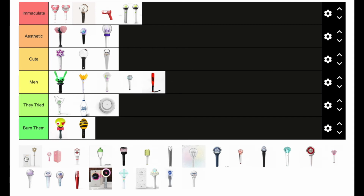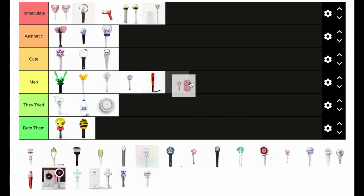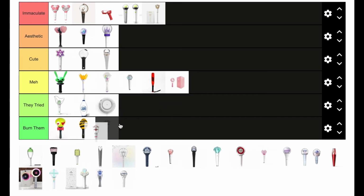Now we have Loona's, which is a little work of art. It is so intricate and detailed, just looking at it makes me feel like a queen. The next two are Lovelyz and Momoland, and I'm putting both of them in meh because they're fine, but I don't particularly care for them.